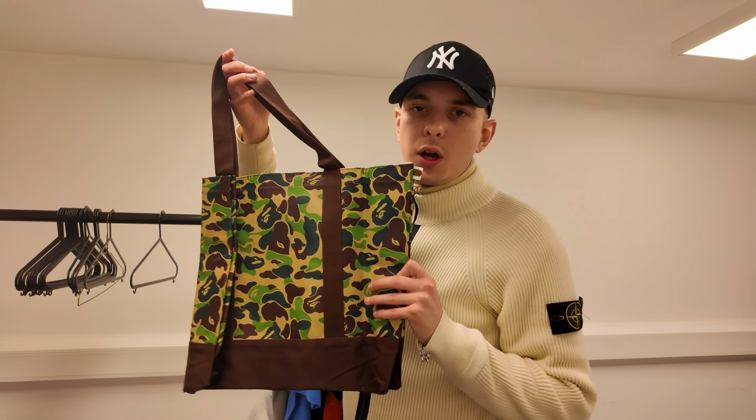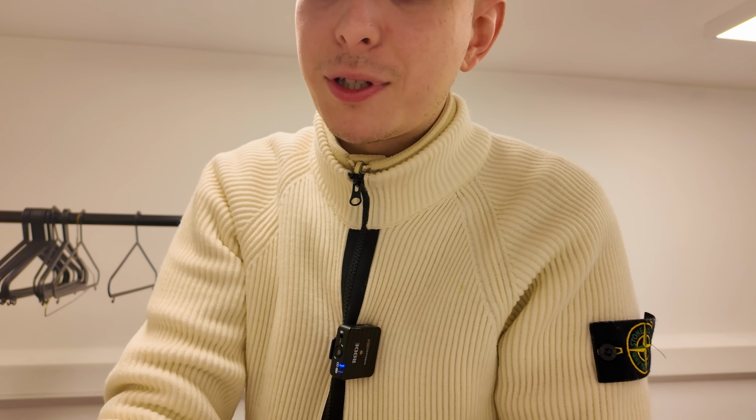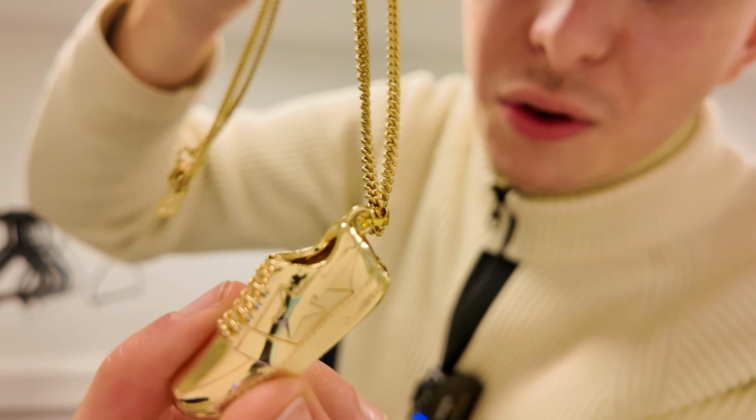Staying on that kind of accessory hype, we do a lot of bags. They typically do well. Bape bags, tote bags. We have some Bape accessories as well. I mean, this is absolutely beautiful. This is a Bapester keyring. Look at keyring, sorry, necklace. It's so sick, man. Oh my God, that's amazing.